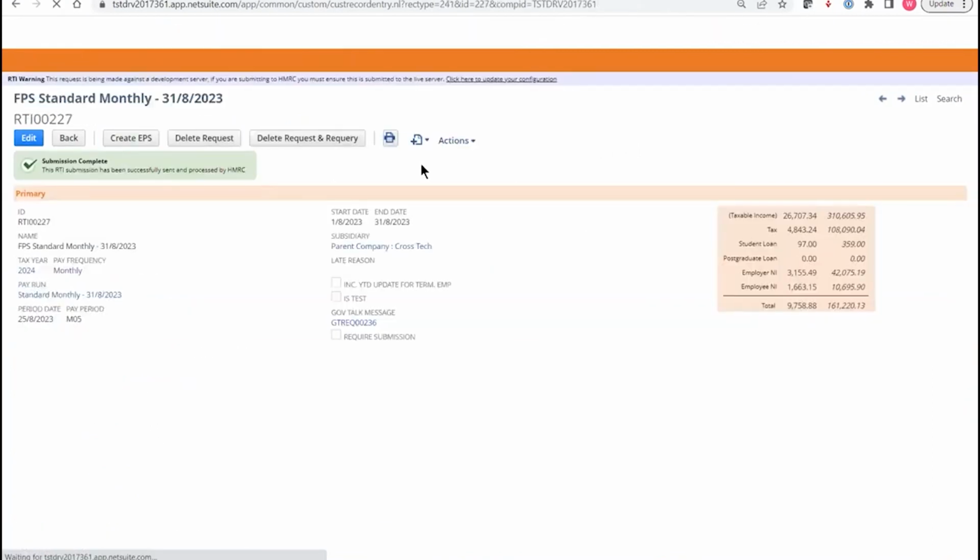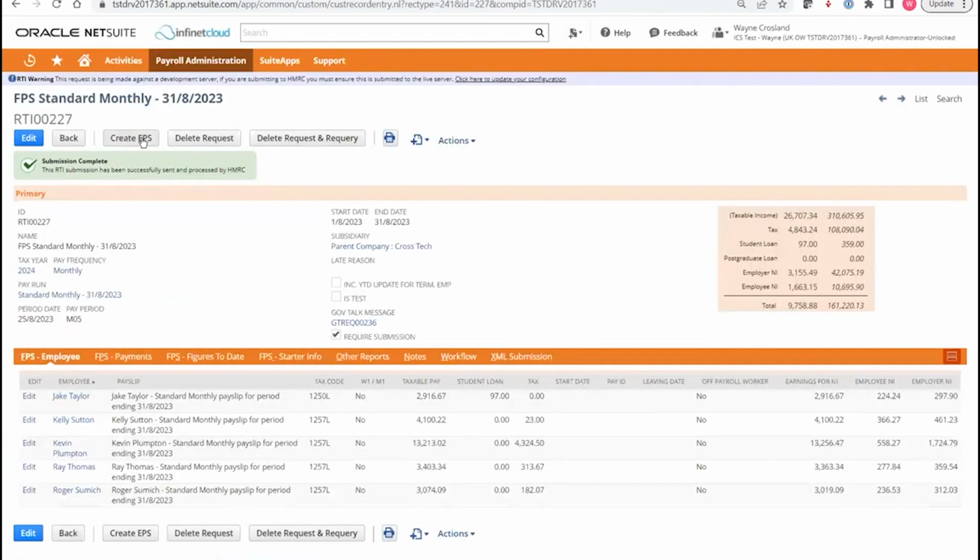Then the last thing I need to do is create the employment payment summary for any statutory recoverables off the back of it. I've got 1 minute left, so I'm going as quick as I can. I'll see a couple of questions popping up, and I will do my best to answer them. If I can't answer them in the time frame, could you please email them? I'll give you those details shortly.